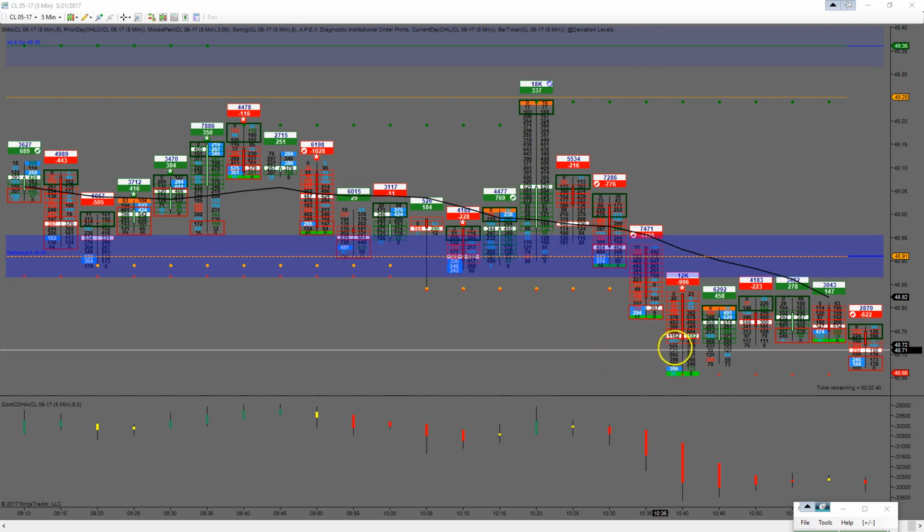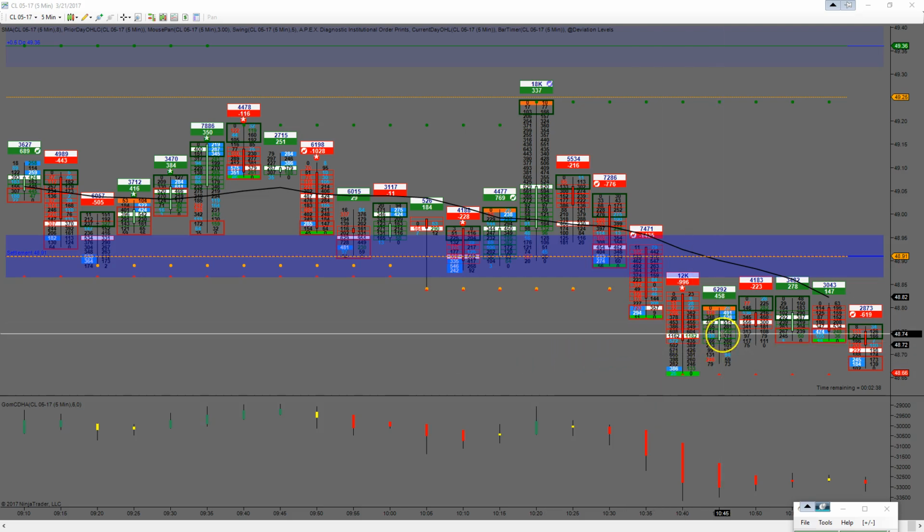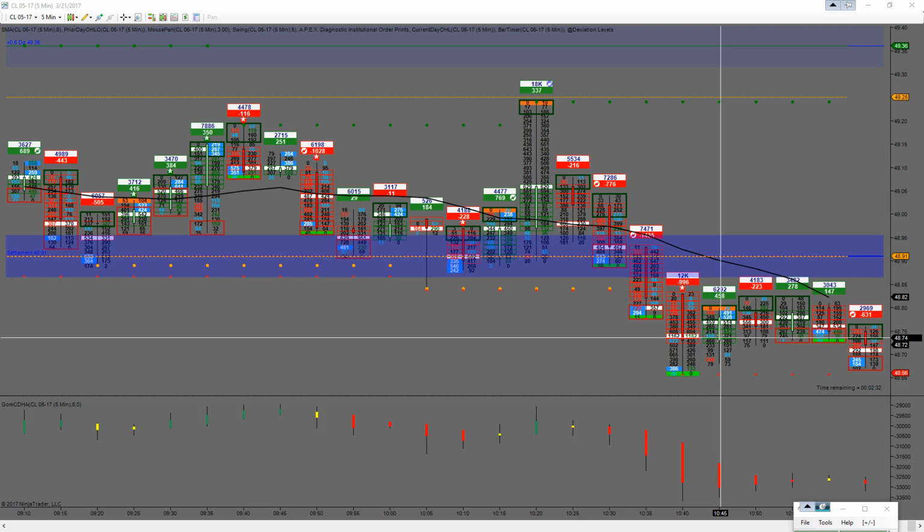So still channeling along. I can't tell if there's some accumulation going on here with the bears to leg this down again.